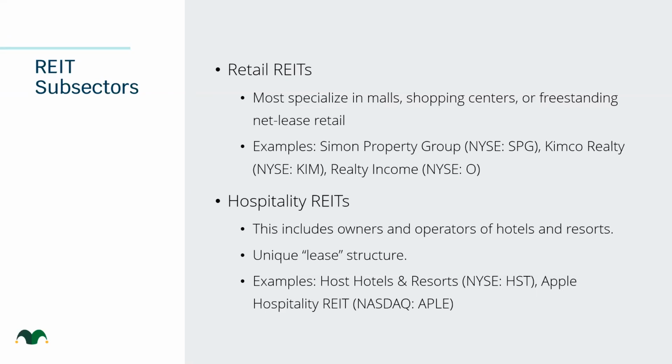Freestanding retail REITs generally have tenants that are not really susceptible to e-commerce headwinds. I mentioned Realty Income there. Their top tenants are dollar stores and drugstores, things that e-commerce really doesn't disrupt.